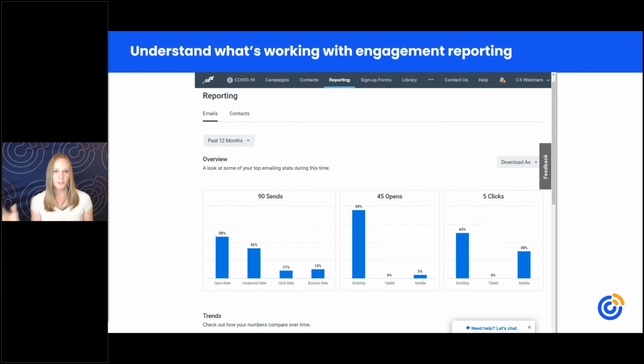So we've mentioned it throughout the webinar a few times, but you're going to get engagement reporting with everything that we're talking about today. So all this means you're going to be able to see results as soon as you send a campaign or you publish a page and people start interacting with it.